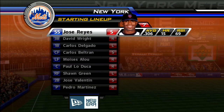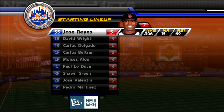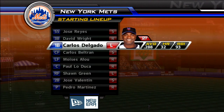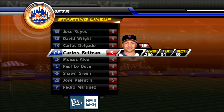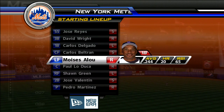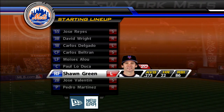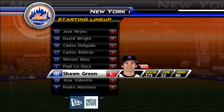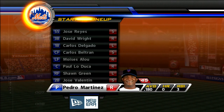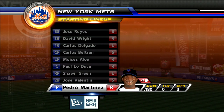Now the starting lineup for those Mets reads like this. Leading things off is the shortstop Jose Reyes. David Wright will bat second. He's at third. Carlos Delgado will bat third. He's at first base. Carlos Beltran is the cleanup hitter. He'll be in center. Moises Alou will bat fifth and play left field. Then comes Paul LoDuca. He'll, of course, be behind the plate. Sean Green, the right fielder, bats seventh. The second baseman, Jose Valentin, follows him. And on the mound, batting in the number 9 spot here, former Cy Young Award winner Pedro Martinez.